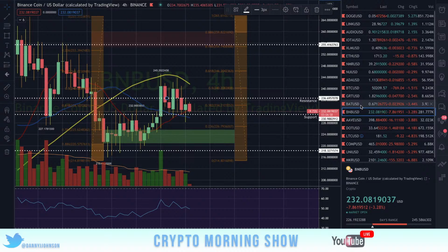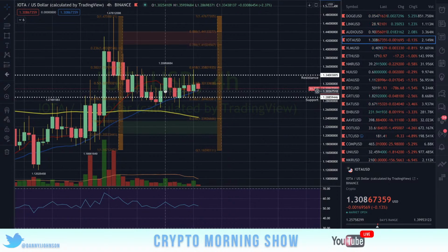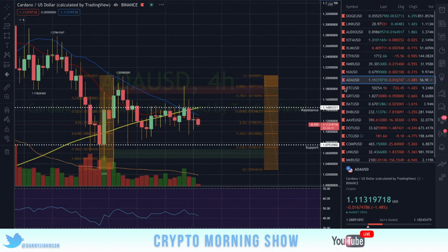Moving on to IOTA, Internet of Things. IOTA USD, we've been going sideways right in the middle of this no trade zone for quite some time, but we are slightly trending upward on this 26-day moving average. So just looking to get some volume for confirmation. RSI is running in the dead center, so we're trading right on this 50 fib, just bouncing around in that range. Kind of range bound on IOTA at the moment. Resistance is up at 1.340, with good solid support down at 1.28. So basically going sideways, trying to break up to the sell target.